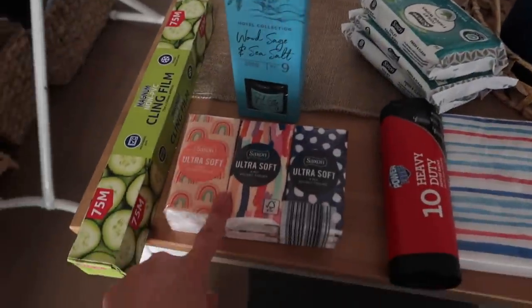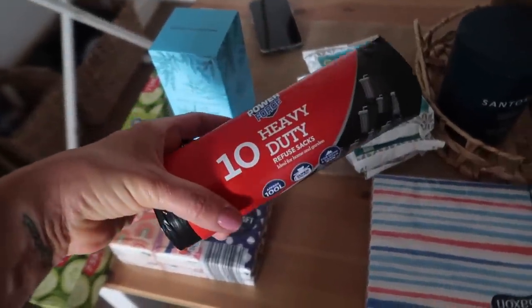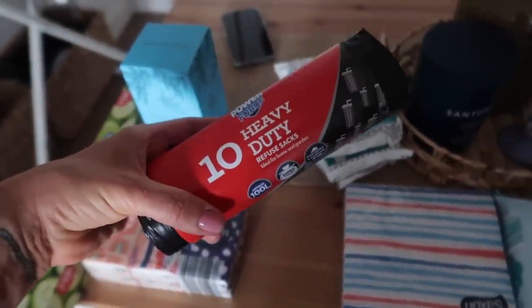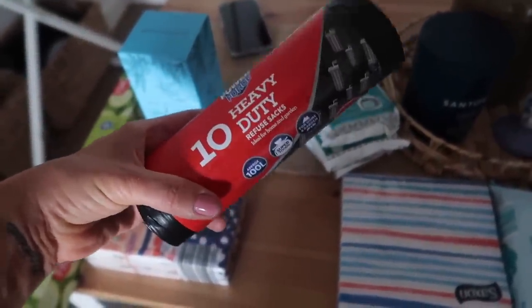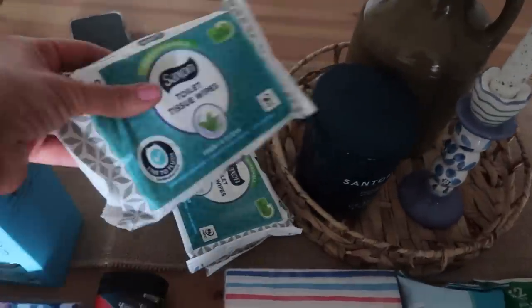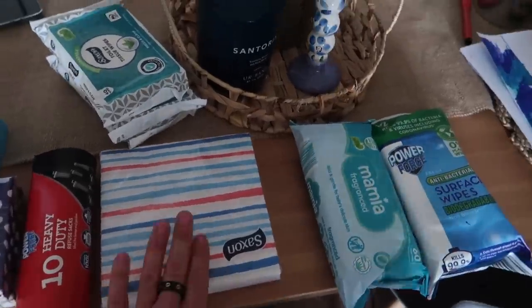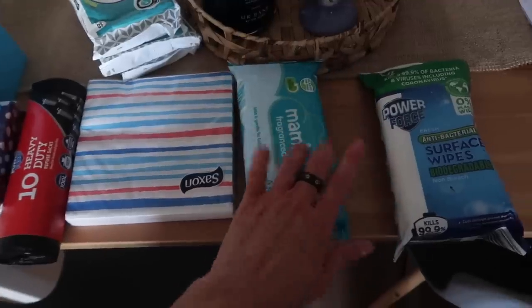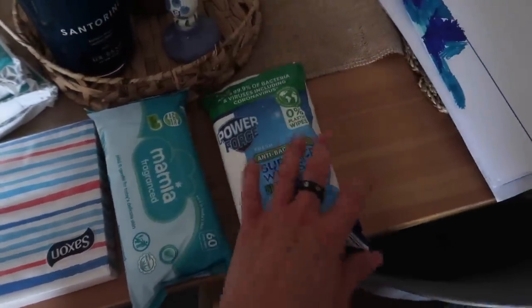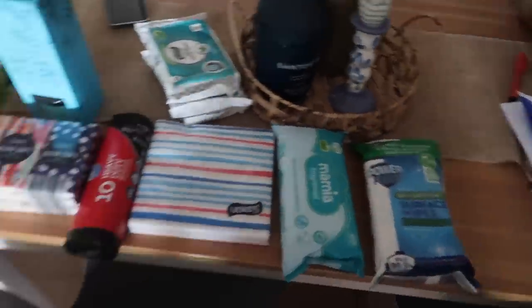We've got some tissues because we're out of tissues. Also got some 10 heavy duty black bags because I literally have not got one black bag in the house. I used the very last one yesterday. So desperately needed. I've got three packs of the toilet tissue wipes. Some napkins. These are for Atticus's packed lunch. We've got some baby wipes. Then we've got a pack of surface wipes just to keep mine topped up.